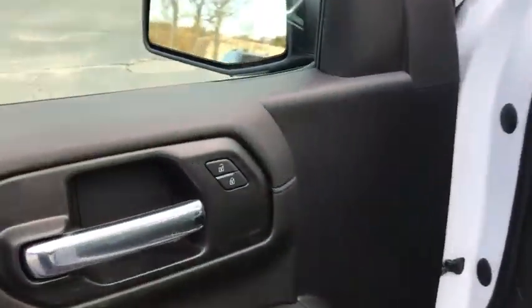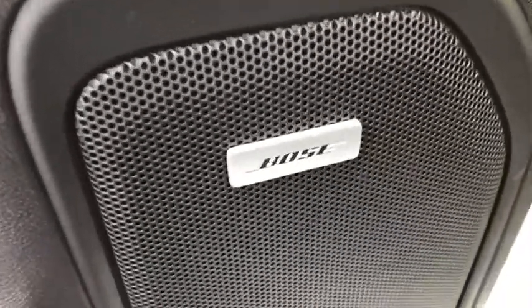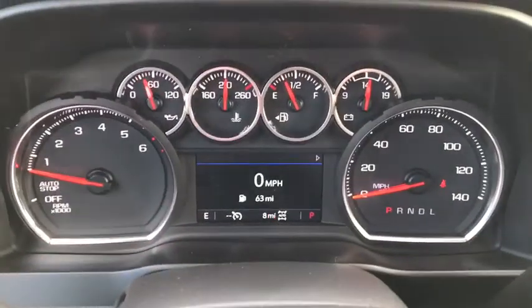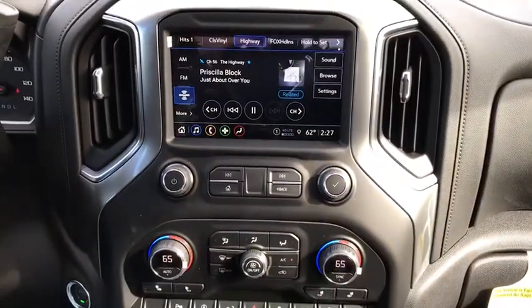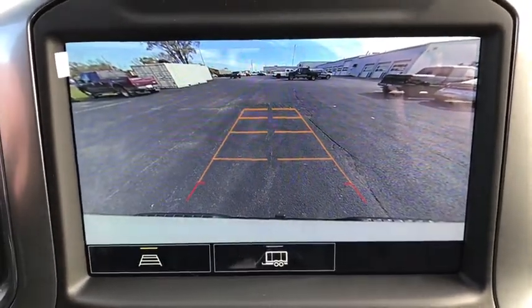Power sunroof, traction control, remote engine start, steering wheel audio controls, leather wrapped steering wheel, dual airbags, alloy wheels, power steering, four wheel disc brakes, floor mats, universal garage door opener, center armrest, heated steering wheel, heated front seats, fog lights, electronic stability control, compass, power windows, power door locks.